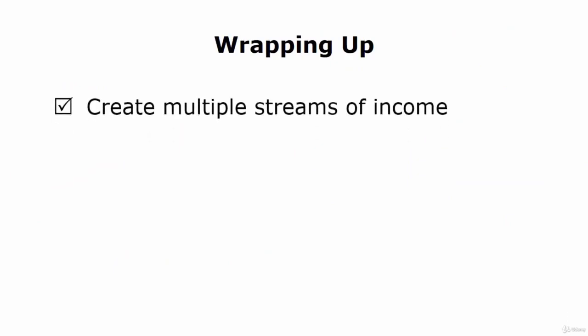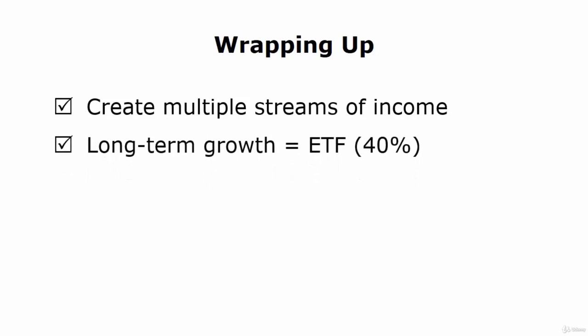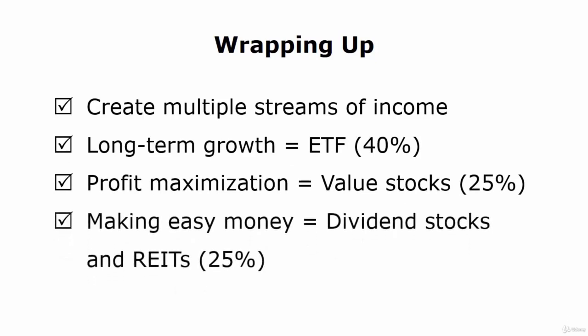In this video, you've learned 4 different investment vehicles that you can use to grow your money. Investing in ETFs will bring you a stable long-term profit. Investing in value stocks will help you grow your money faster. However, they often come up with a higher risk and require a lot of expertise. And if you want to make easy money, investing in dividend stocks and REITs may be the best option for you. Okay, that's enough for today's lesson.